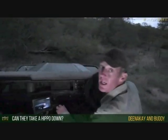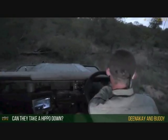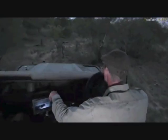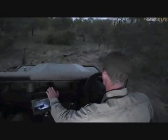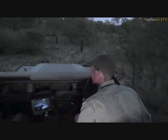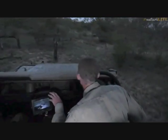Dina K asking the question, can wild dogs bring down a hippo? I think that is one step a little bit too far for them, Dina K. Hippos are very stout, sturdy animals, and for wild dogs to bring down one of them, I think would be right near impossible. Now, they've gone into very thick stuff here, everyone, and I'm not sure that I will be able to go in there.